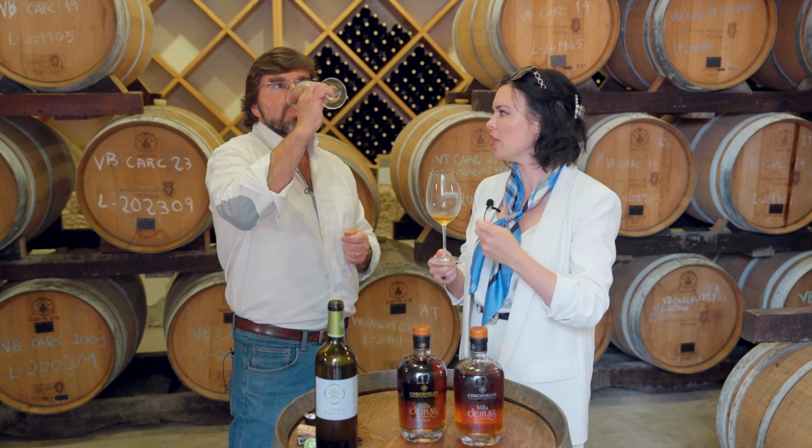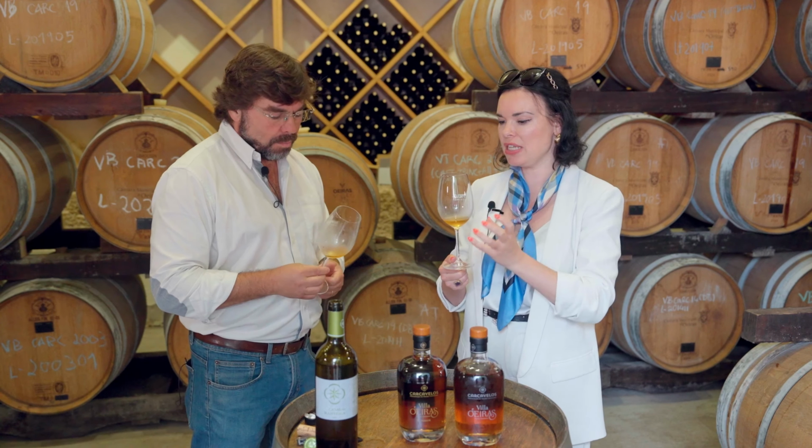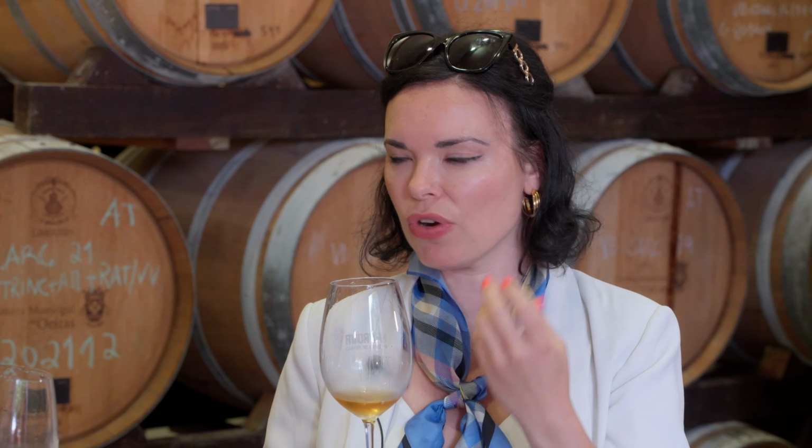Yeah. Sometimes people think when you have a sweet wine, you're going to have that cloying sort of unctuousness to it. But actually, this is very fresh. It's quite light. It's got, as you say, that dryness at the end there, even with the sweet. It's a really beautiful combination of flavors.